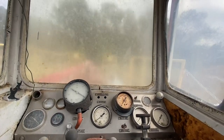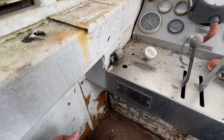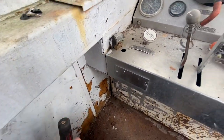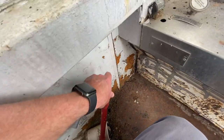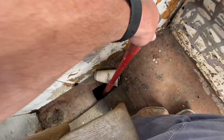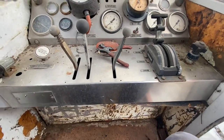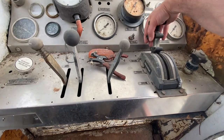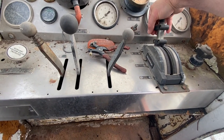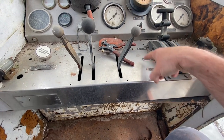Cool old dredge. I'm still looking for wall stiff. Got a real one up there. I would assume this is how you engage it. I would think so, yeah. Well, I can tell you this much: it's either engaged or disengaged at this moment, as long as it's one of the two. And I would assume this controls the auger. Well, there's auger, reverse auger, neutral, forward.